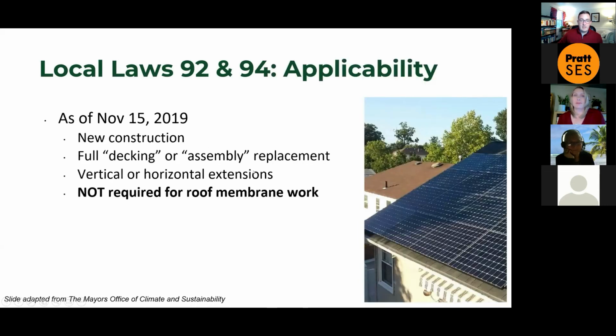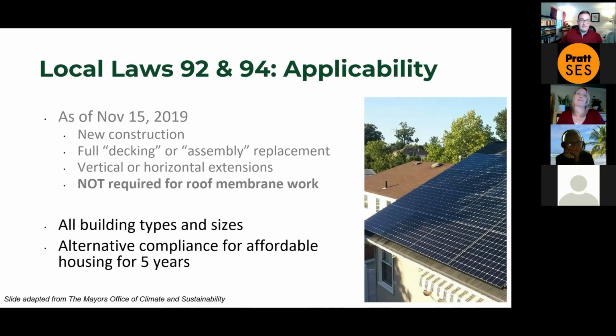This applies to any new construction as of November 5th, 2019, and it applies for the full decking or assembly replacement. If you're just replacing the membrane, this law does not get triggered. It's only if you're doing real structural work. And in that case, you will have to install a solar roof or a green roof or a combination thereof. And it applies to all building types and sizes, although there is alternative compliance for affordable housing for 5 years after 2019.